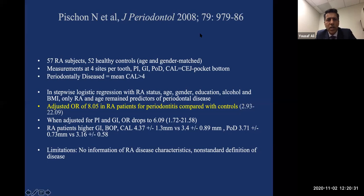This is an interesting study, which has been repeated since, that looked at rheumatoid patients, 57 rheumatoid versus 52 healthy controls. They looked at their periodontal health. Basically, they did dental exams and found that the odds ratio of periodontitis in rheumatoid patients was 8.05 compared to controls.